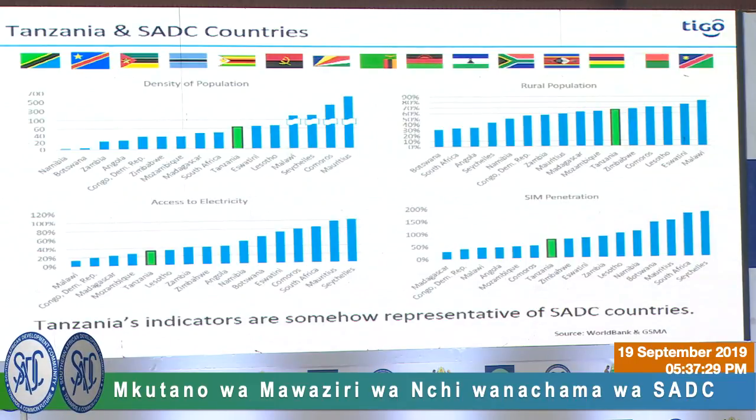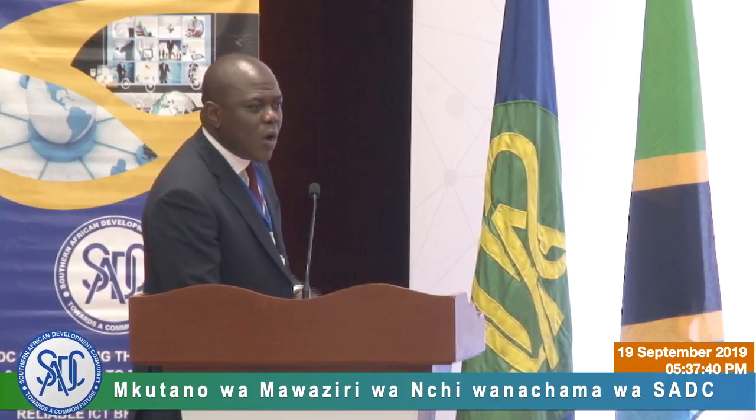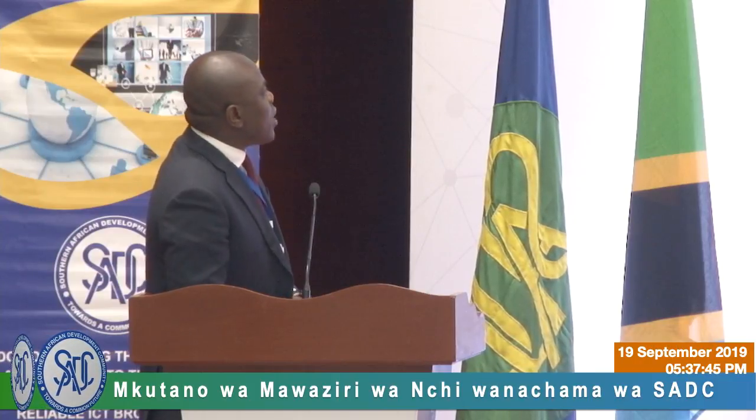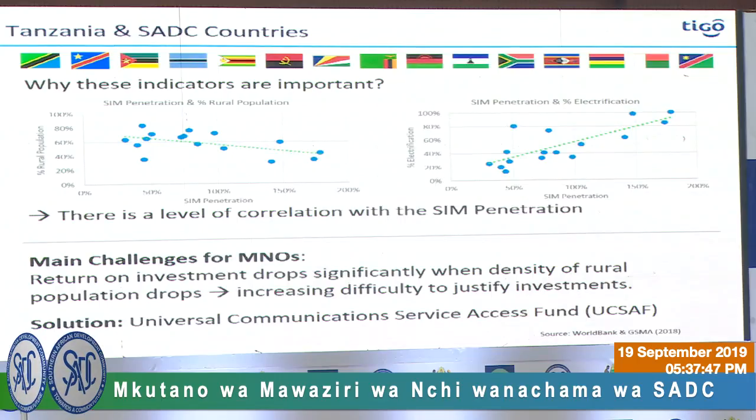Now, Tanzania is not unique in SADC. If you compare Tanzania to SADC in terms of the key parameters that we look at in deploying rural broadband, Tanzania is very similar to most of the countries that we have in SADC. So in my view, Tanzania is very representative of the region SADC. One of the things that we see is a big correlation between where we put investment in terms of rural connectivity. It's really around the density of the population and electricity.